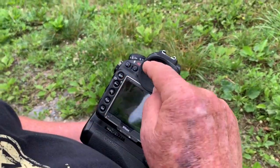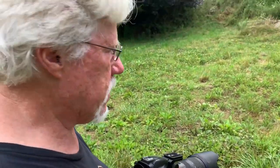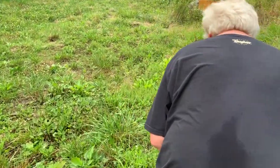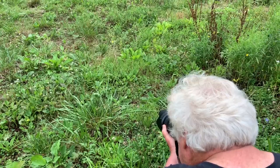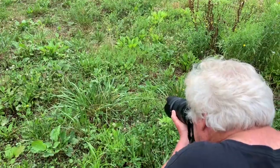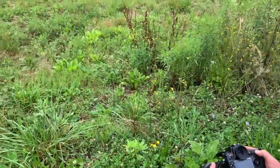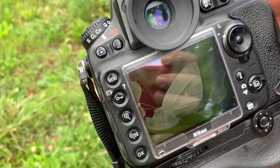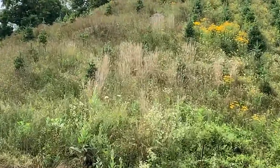Way overexposed because it's metering for the grass. That's almost pure white. Was that a cabbage white? I think so. He's photographing a cabbage white, which is not the most sought after, desirable bug in the world. But when there's nothing else flying, all of a sudden it becomes interesting. Yeah, that looks pretty clean. Cabbage? Yep, cabbage.